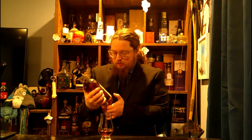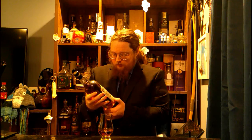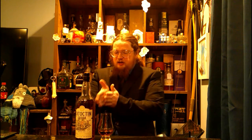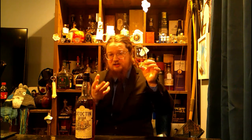It is bottled at 46% alcohol by volume, 92 proof. And it's a really nice color. I like the color. Sort of a coppery color in the bottle. In the glass, it's sort of a more amber color because there's less of it there, so the color isn't as rich and dark.